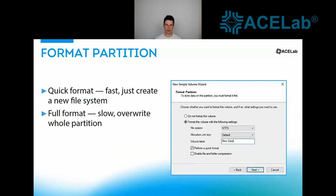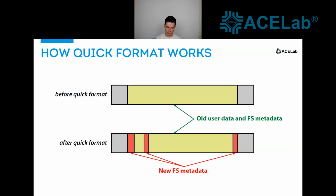Quick format is a very quick process, and the idea of quick formatting in Windows is to just create a new file system. So make the drive forget the old one and create the new one without actually physically removing all of the data from your drive. Full format, on the other hand, is a very slow process. Even with high-end hard disk drives, it's still pretty slow, because it needs to overwrite the whole partition, the whole data of your drive physically, sector by sector.